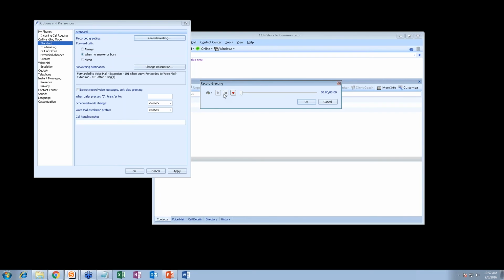All right, and the last question here, this is the follow-up from the one before from Michael. Can you set the feature to have calls ring simultaneously to a desk and cell phone as a default, or do you have to set that every time? Yeah, you can set that as a default.